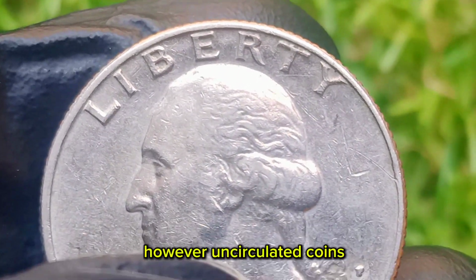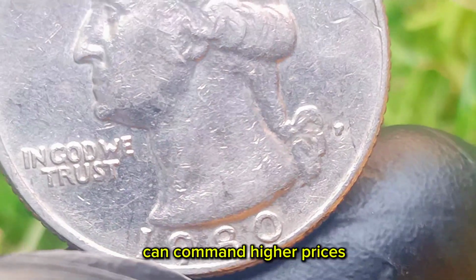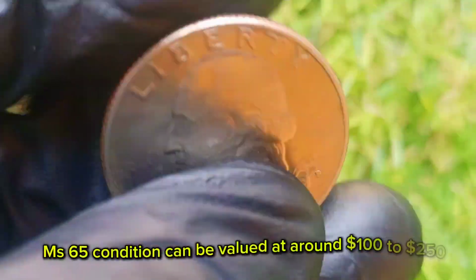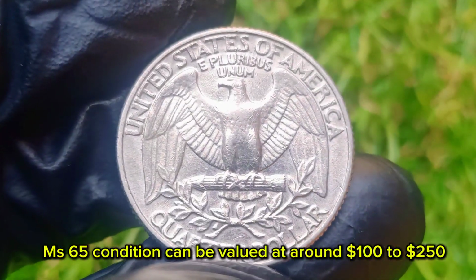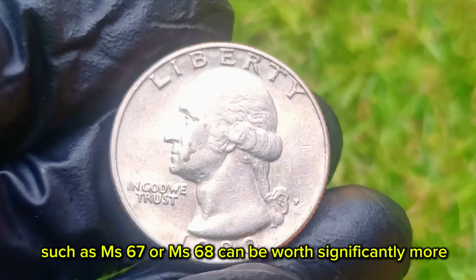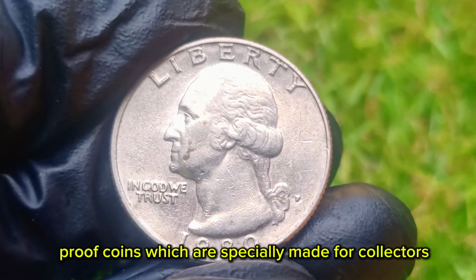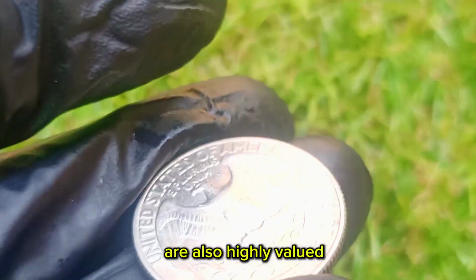However, uncirculated coins, especially those with high grades, can command higher prices. An uncirculated 1980P Washington Quarter in mint state, MS, 65 condition can be valued at around $100 to $250. Coins in even higher grades, such as MS 67 or MS 68, can be worth significantly more, sometimes reaching $500 or more. Proof coins, which are specially made for collectors and feature a mirror-like finish, are also highly valued.